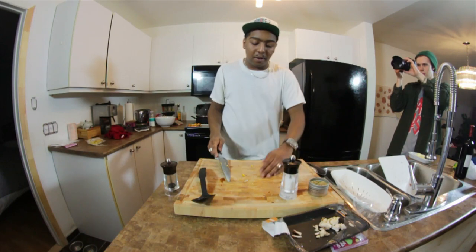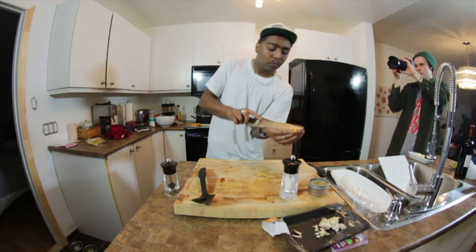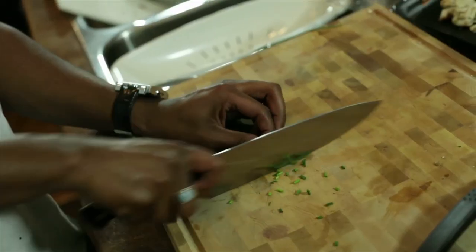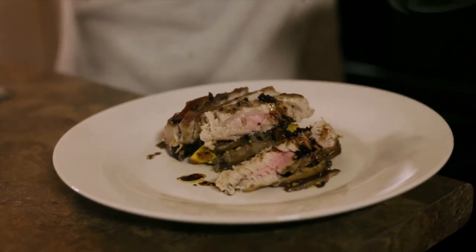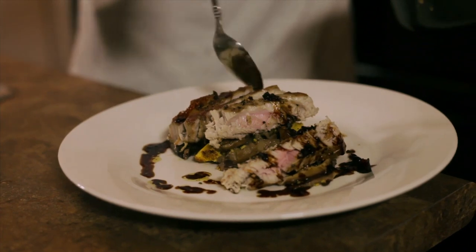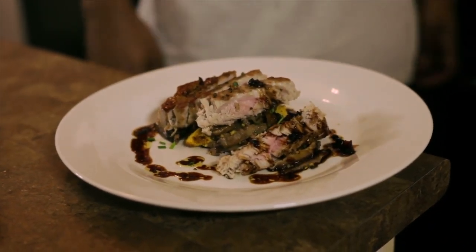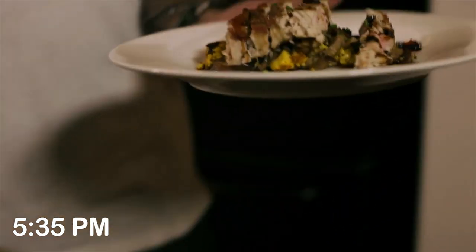Roasted cauliflower is going in with the mushrooms. Put on top here. Chives on top. Voila.